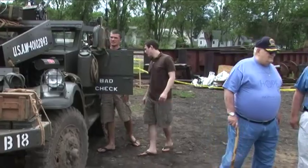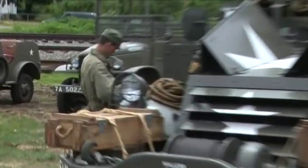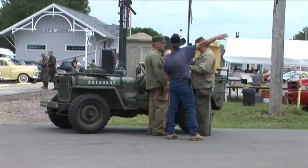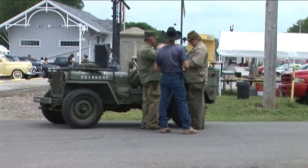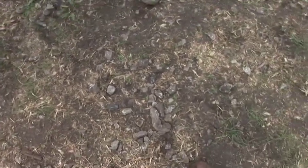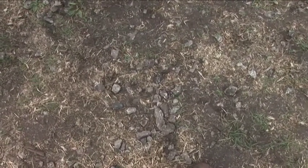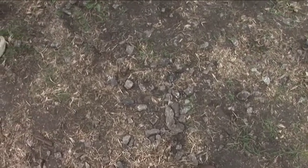You know if they're going to park here. We're looking for him. That's my brother. I'll give you the address over the phone and stuff. Marine trying to drive an army jeep. I have a 48, but it doesn't look nothing like that yet. Hey Larry! Hey Larry! He's a Marine. Gave him a cell phone.